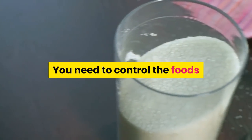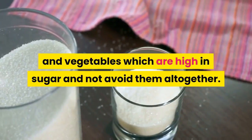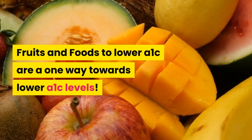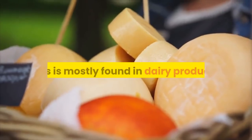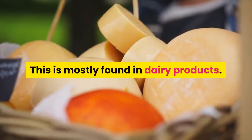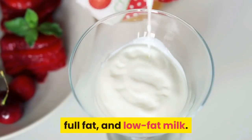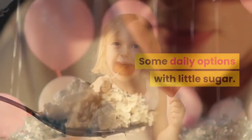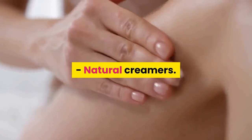You need to control the fruits and vegetables which are high in sugar and not avoid them altogether. Fruits and foods to lower A1C are one way towards lower A1C levels. Lactose. This is mostly found in dairy products. There's not much of a difference between reduced fat, full fat, and low-fat milk. Some dairy options with little sugar: cottage cheese, yogurts, natural creamers.